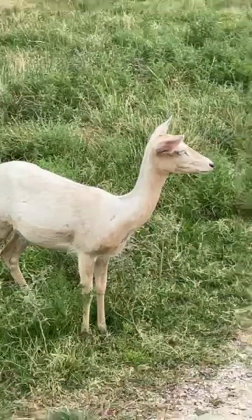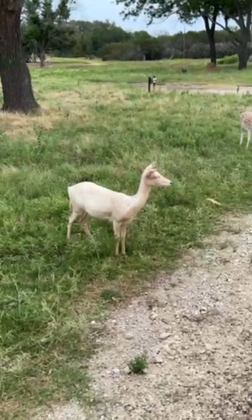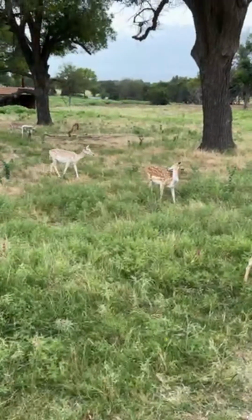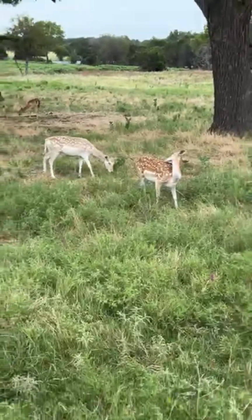And then there's the fallow deer. These guys. At least they're kind of cute. They've got that going for them.